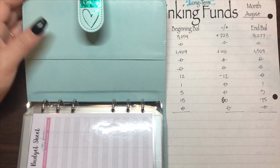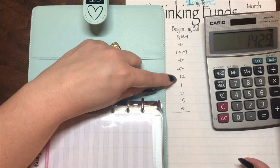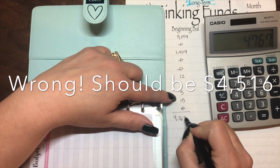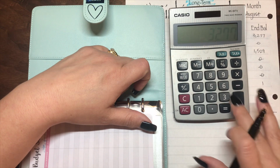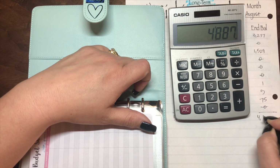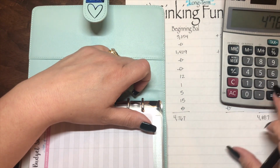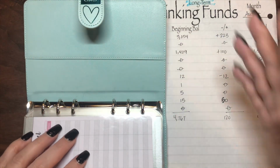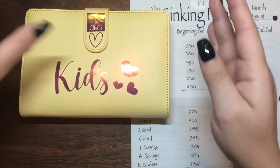So total in this binder, we started with $3,054, $1,429. We started with $4,767 at the beginning of July, and then we ended with $4,887, which is a total change of $120. Not too bad. Not a lot, but not too bad. So now we'll move on to our next binder, which is this binder.